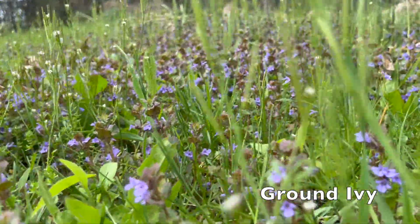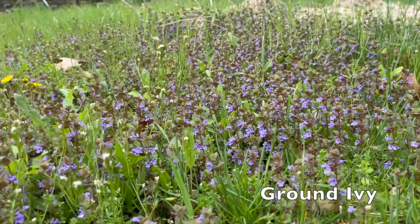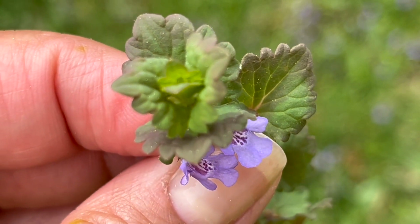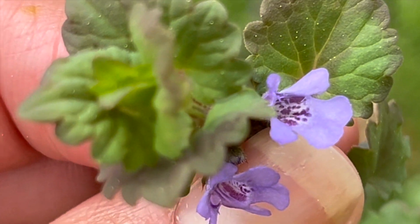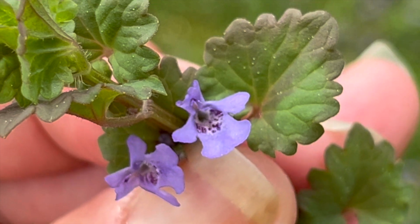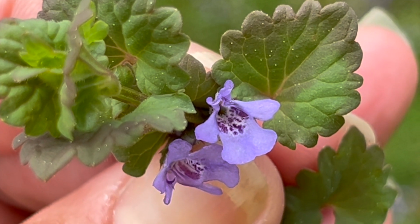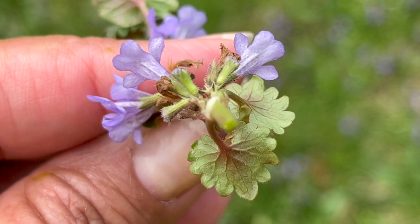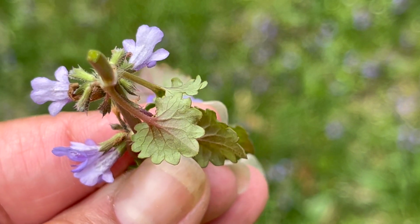This beautiful plant is so good for ear, nose, and throat issues, from laryngitis to bronchitis and sinus issues and congestion. It's an expectorant. It's also high in vitamin C, and it's just beautiful. I mean, look at these little purple flowers that have this white and darker purple speckled inside of it. That is just lovely. I'll go more into detail about the medicinal properties in another video, but I want to point out this square stem, which tells us it's in the mint family.